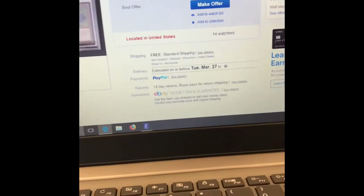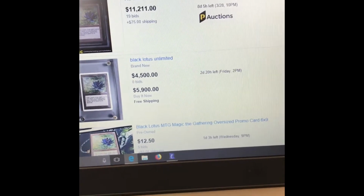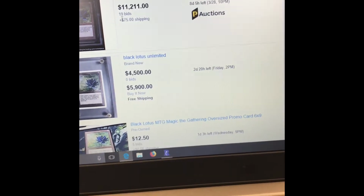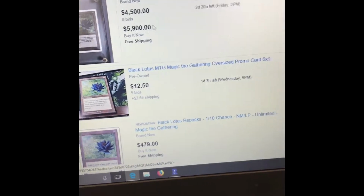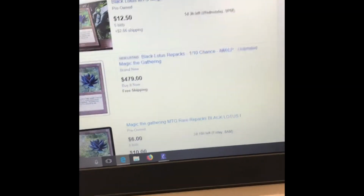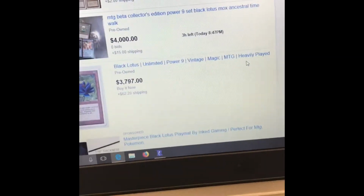Do not buy from this guy. Again, do not buy from him. He is ripping people off for Unlimited and Beta Black Lotuses. I'm sitting here frustrated with everything. Like a 9 for 11 grand. Yeah, that's Alpha Black Lotus. That's more than reasonable. No, not reasonable. I don't know who that is. I'm not going to click on it. All right? I don't want people getting ripped off on their Magic cards anymore.